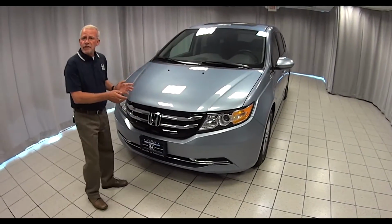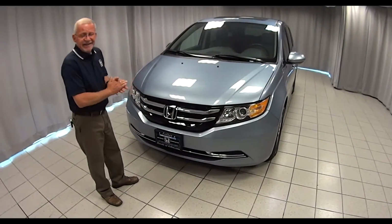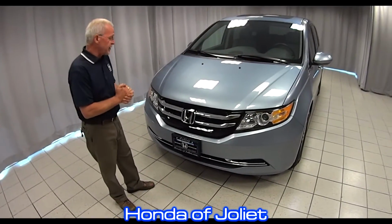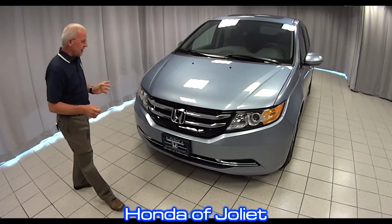What we've got here is a 2014 Odyssey EX-L RES. That stands for rear entertainment system, folks, that RES. I'm going to go over a little bit of the styling cues.